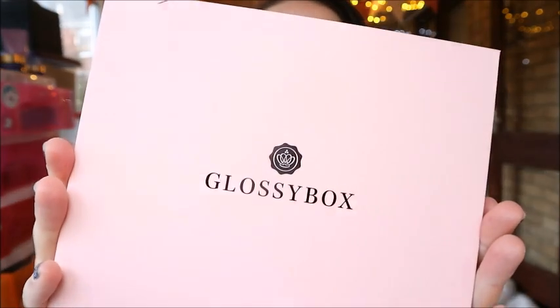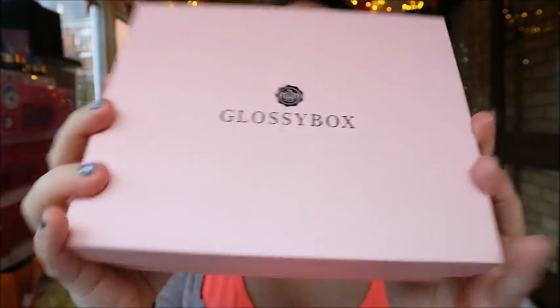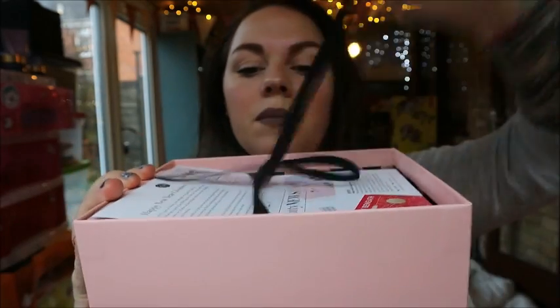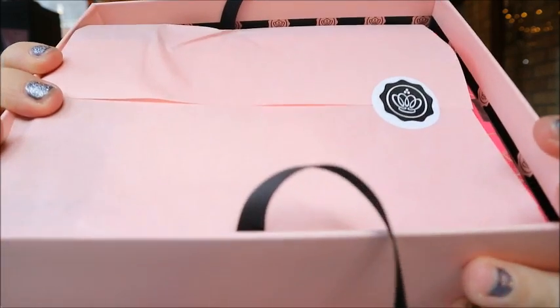This is Glossybox. Quite a lot of the time they come in these beautiful pink, classic Glossybox boxes. Sometimes they do really pretty ones with patterns on, but generally they are these classic boxes. Inside you get the little prints, and it's always tied with a bow. Excuse my nails, I bit them all off the other day. And you get this little card which tells you about it, and then it's wrapped like this.